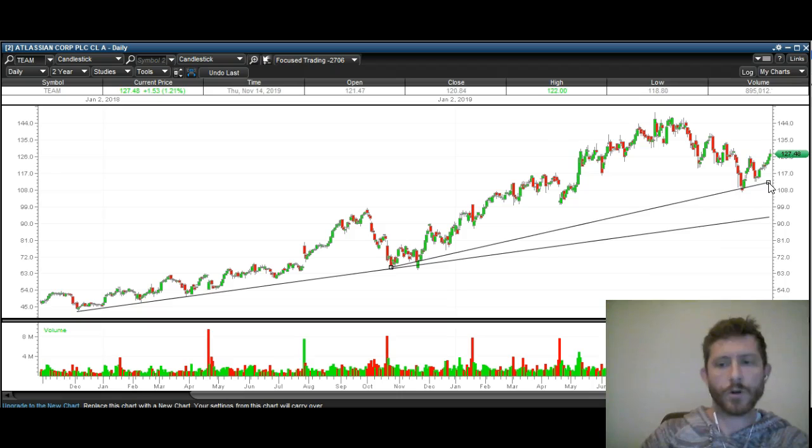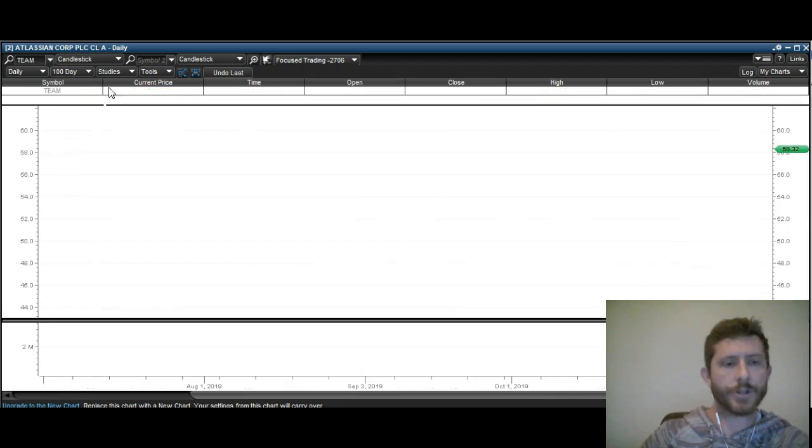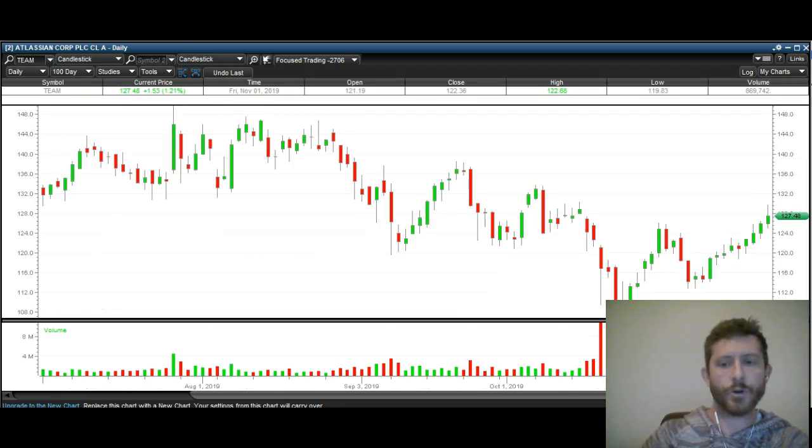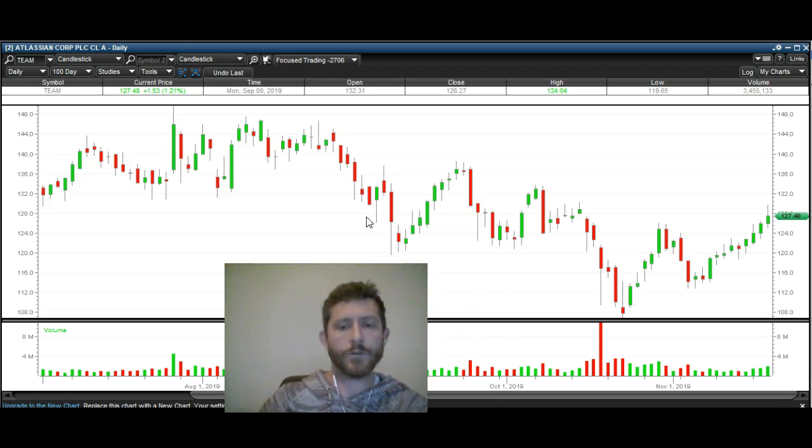You can have a closer trend line right here. Boom, boom, boom, bounce, bounce, and here we are right there. Now I want to zoom into the more recent action and show you. Let me move my face out of the way a little bit. Alright, so we have this previous support right here. Bounce, bounce, bounce, bounce, and then we break it right here.